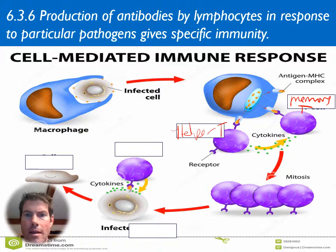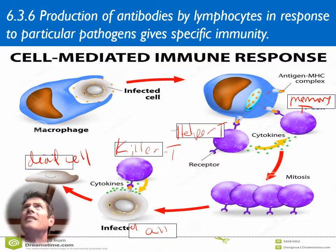And you'll see once it sees the need to multiply, it'll go through mitosis, and we'll go into more detail with that later. But it'll find this infected cell, specific to that antigen, and this would be a killer T. And it'll use these chemicals called cytokines to come in here and then develop and destroy it. And here, this would be a dead cell. Doesn't look too good, does it? So these are targeted responses to cells that have been infected and that need to get removed from your body.